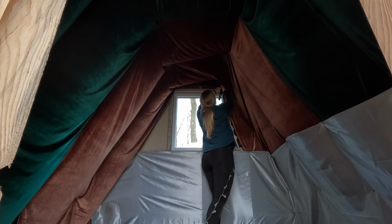And I'm changing that now because currently we just have fabric on the walls, this beautiful velvet fabric that I got to make the walls enclosed for when we slept out there. It's basically like a tent almost inside of my framed cabin. It's time to take that down and get the cabin ready for actual walls.